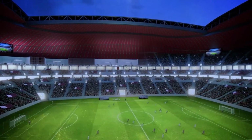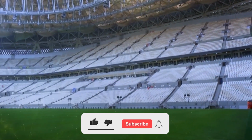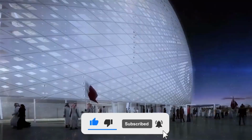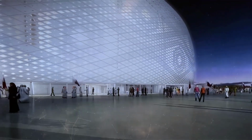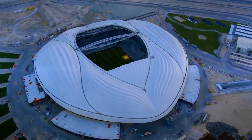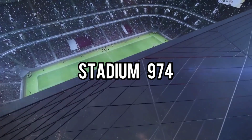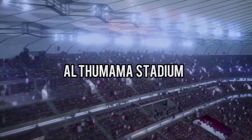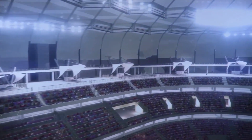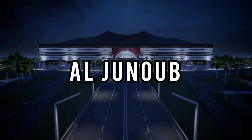Construction of these stadiums began in November 2015, and after 7 years of work and billions of dollars spent, the country has finally produced some of the most impressive and architecturally breathtaking stadiums on the planet. In total, 8 stadiums will host matches during the month-long tournament in Qatar, namely Lusail Stadium, Stadium 974, Thumama Stadium, Bayt Stadium, Khalifa International Stadium, Ahmed bin Ali Stadium, Education City Stadium, and the Janoub Stadium.